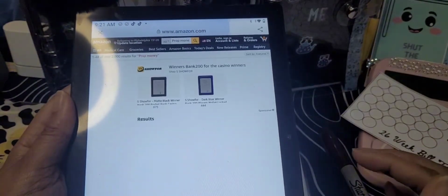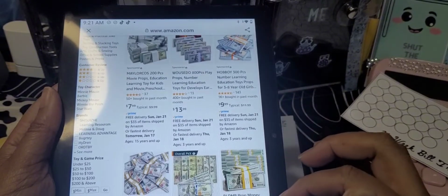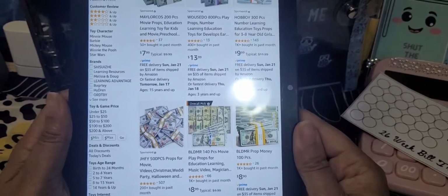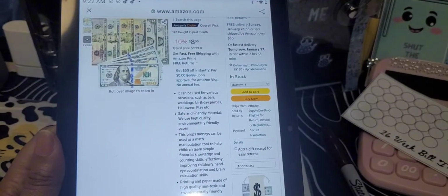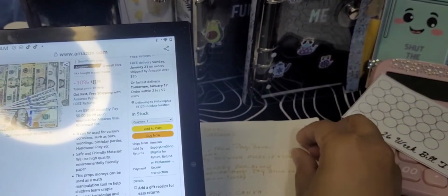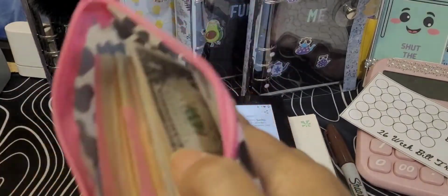and if you search on Amazon, you will find multiples of prop money, but the one you want is the one that has all of the denominations. So let's see, I believe it's this one here. This one is $8.99 for prop money, and you get 140 pieces. So whatever monies you have in your savings account that you move over, that amount is the money that you would take and use your prop money.